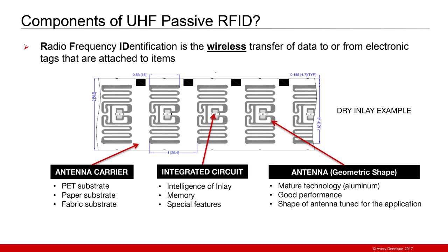Why fabric? Well, if you're going to make a sew and care label for apparel, that might be an interesting substrate to put it on. PET, again, is the most common, but you have to have a carrier.